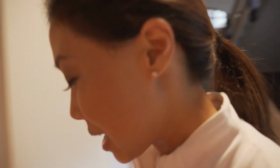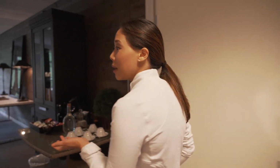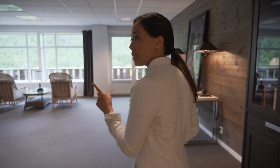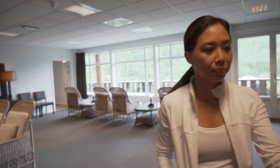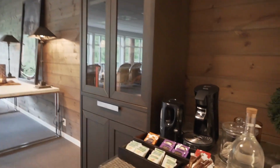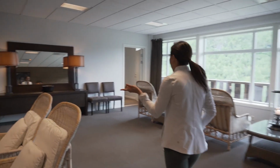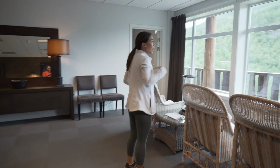Okay, so there's nobody here. Apparently this week is really slow, but next week they're going to fill back up. This is the second floor where our room is at, and it's our living room. It's like a shared living room with coffee and tea here, a comfy little couch, chairs that overlook the valley.